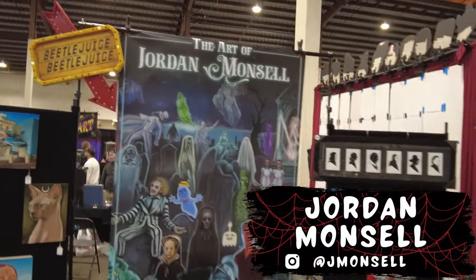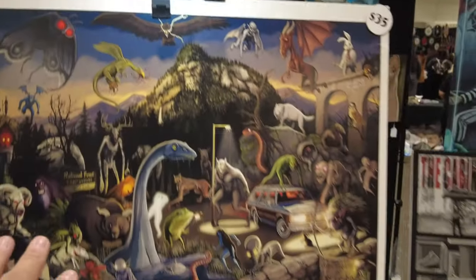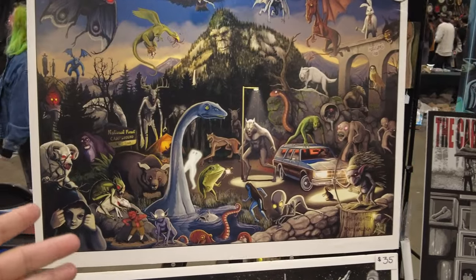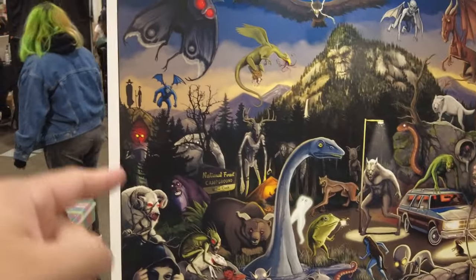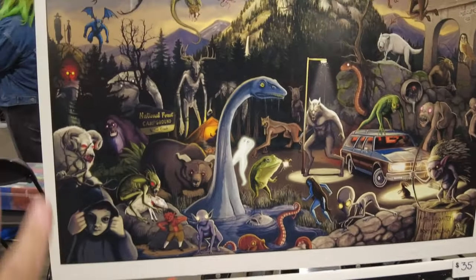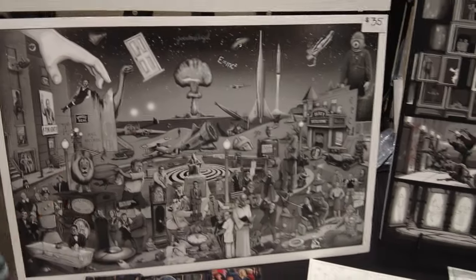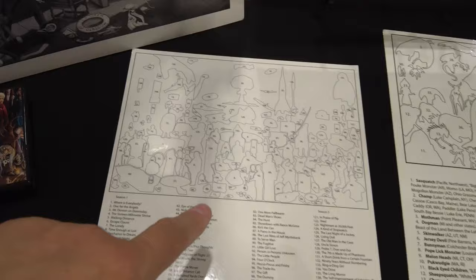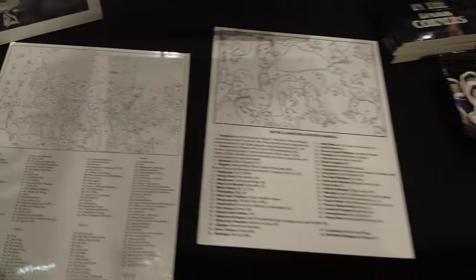The art of Jordan Monsell, a gentleman whose art I do appreciate, because he makes these wonderful posters that have, like this one, for example, has all the triptych and folklore characters and monsters, Mothman, Jersey Devil, Chupacabras in here as well, two aliens, it's crazy. And in this one here, of various episodes of the Twilight Zone all together, he even lets you know what each character is on his little, it's almost kind of like a Where's Waldo in a way, honestly.